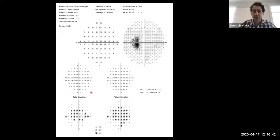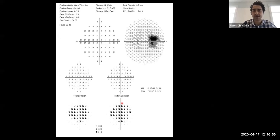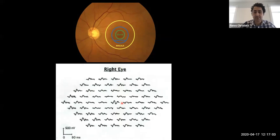These are his visual fields. They were reliable. You can see there's a paracentral visual field defect, which is actually quite deep if you look at the deviation. In the contralateral eye, you see a similar parafoveal, comma-shaped visual field defect. This patient had multifocal ERG testing, which tests different areas of the macula. These are the waveforms. If you look at the three areas and the waveform centrally, you see that in this blue area, in the parafovea, there is attenuation in the amplitude of the responses.